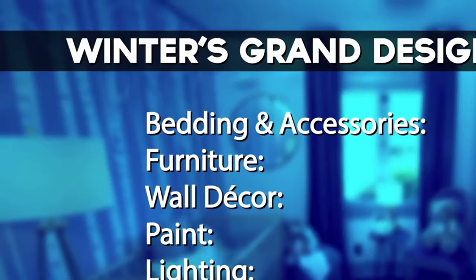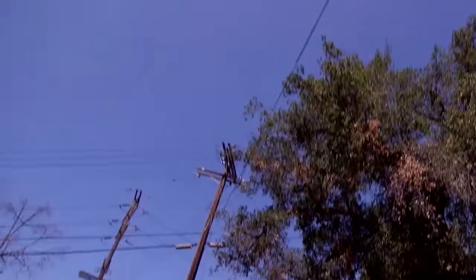When you say $1,000 when you're talking about design, people think that's not a lot of money. You say it can't be done, but it can. And this room looks stunning.